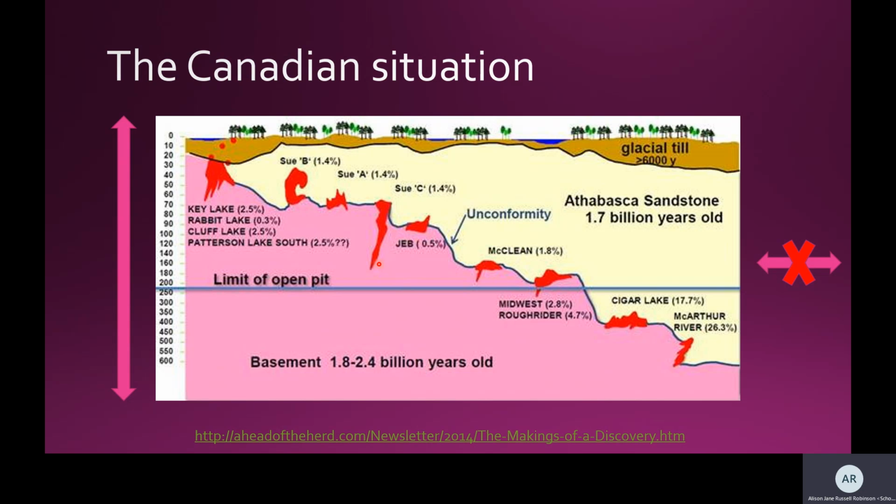I think there's actually some attempt here to show different 3D geometries. So they're naming specific deposits here. This is Key Lake, Rabbit Lake, Clough Lake, and Patterson Lake. I think these are all of these ones here. This is Sue B, this is Sue A, Sue C, Jeb, McLean Lake, Midwest and Rough Rider, Cigar Lake down here, and MacArthur River.